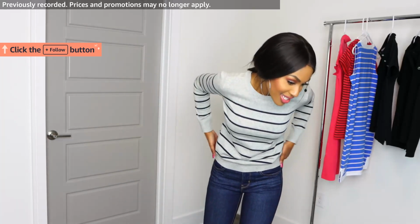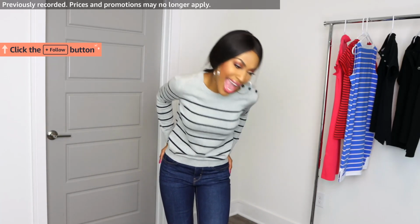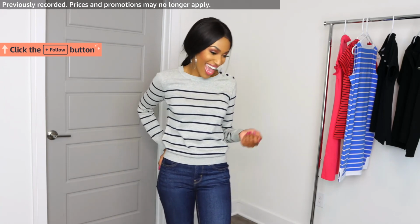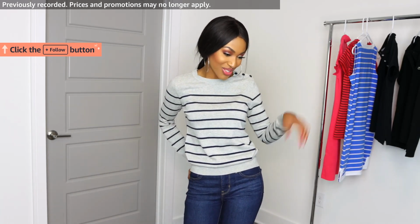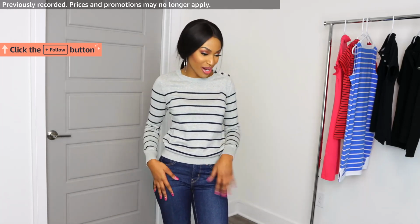Natasha says, I like the gray with black stripes, great casual look. Natasha, that's exactly what I'm thinking, a nice casual look. Let me read that one again. I like the gray with black stripes, great casual look. That's what I'm talking about, especially with a nice pair of jeans.